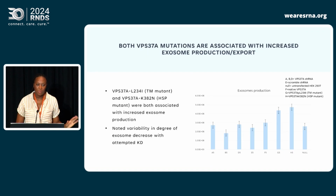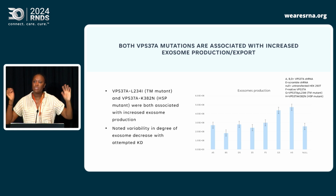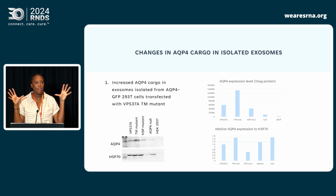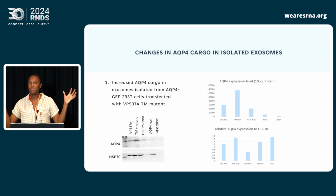I'm going to run very quickly through this. I don't want to get too technical, but essentially what I am showing here is that I'm seeing increases in the amount of exosomes released from the cells expressing this transverse myelitis mutation in VPS37A. Separately, I have a cell line that expresses aquaporin 4. So now when I'm looking for an antigen of interest, aquaporin 4, I'm able to see increases of that protein in the exosomes released from those cells. So this is building into the picture of, is this meaningful, and does it mean that more of these antigens, these proteins, are getting to the immune system and causing it to be activated, leading to eventual injury?